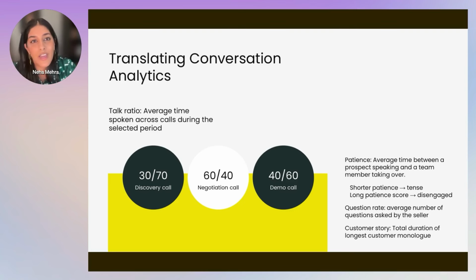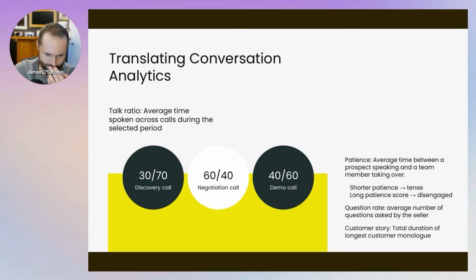And then there's question rate and customer story. Question rate's another great one to see what people are doing well and scale what's going well. So say that there's someone on your team that is absolutely killing it, and you notice that their question rate is a certain number. You dig in, you can actually see what questions they're asking. Then you can scale that across your team and actually change what your discovery process might be, because now you have some validation that things are going well. And so those are some really compelling ones.